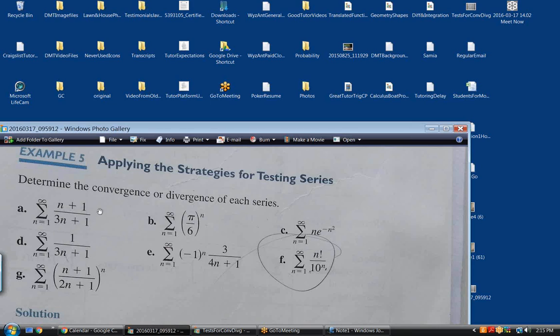So, let's start with A. Any idea on how to do that one? No. Where would you begin? What's the nth term?